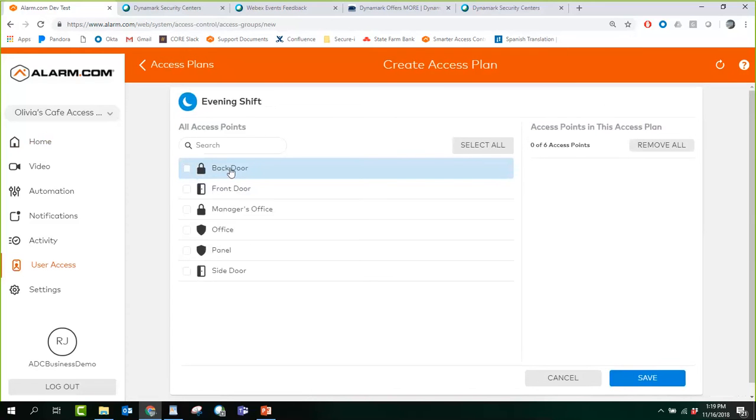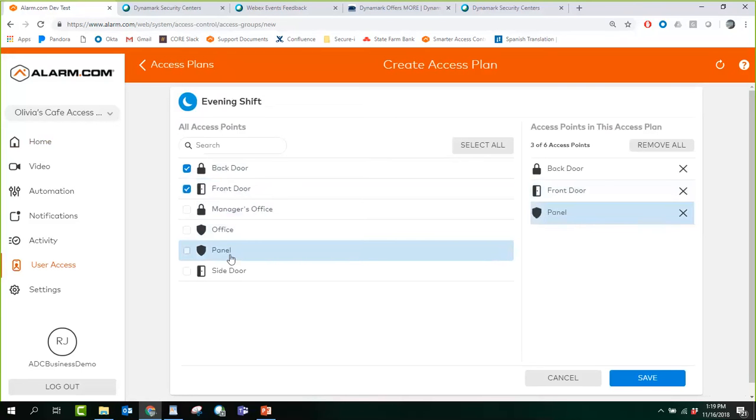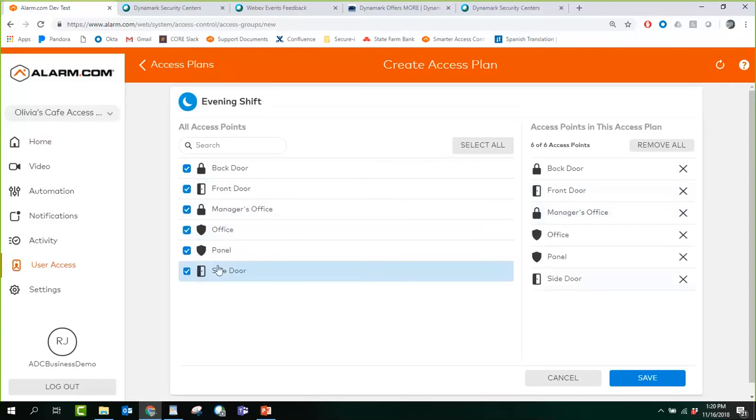We have perhaps a Z-Wave lock at the back door. We have access control at the front door. We have the security panel. Perhaps there's multiple partitions, the office as well as the manager's office, and a side door. So this works with any Z-Wave lock, security panel, and access control doors.